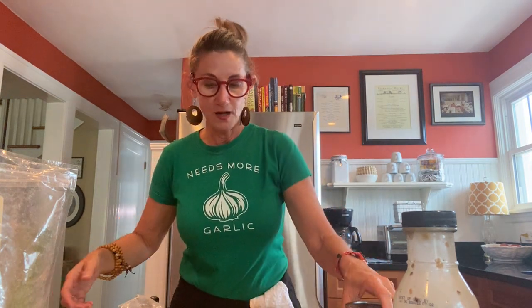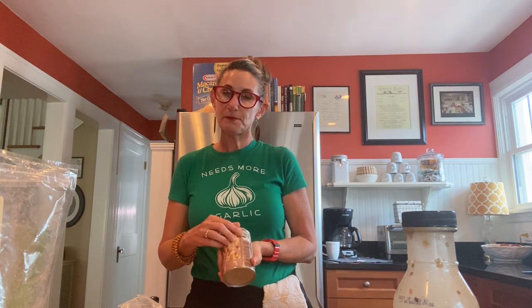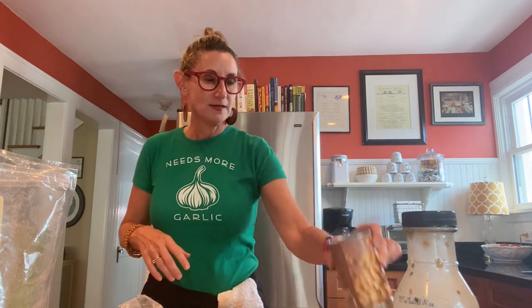So instead of the chicken, if you wanted it to be a vegan bowl, you would just rinse these and use garbanzo beans in your bowl. Other great beans are, I'm a fan of cannellini beans, which is a Great Northern or a white bean. Those are great in a bowl. Black beans are definitely a favorite. And then also kidney beans or pinto beans are also a good choice for this.